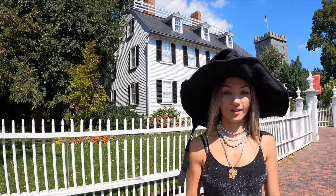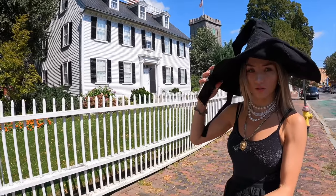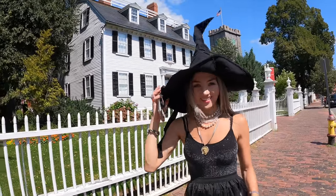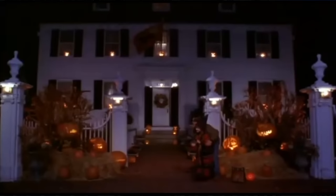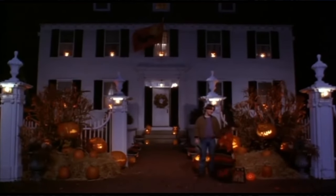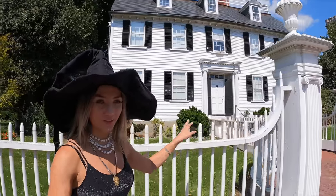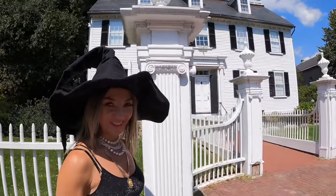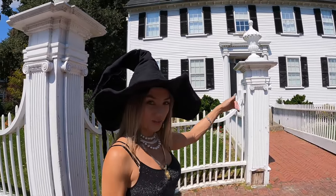Come on, girls. Alright, so location number two. So this was Allison's house in Hocus Pocus, and this is when Danny and Max, the older brother and the little sister, come here on Halloween night and they go trick-or-treating. And they go in there and they're grabbing all the candy out of the big candy dish. And then Allison comes down and she's in the colonial outfit.